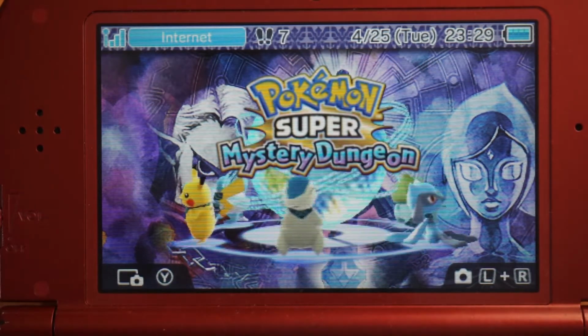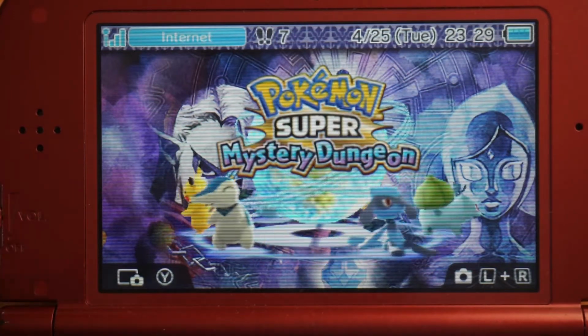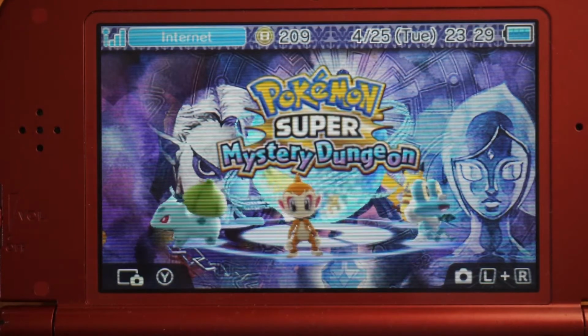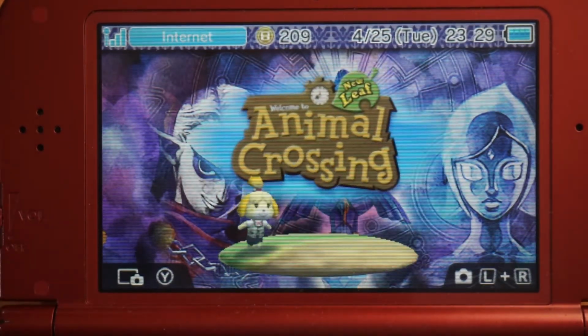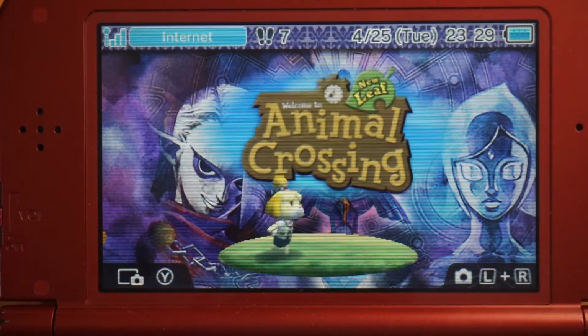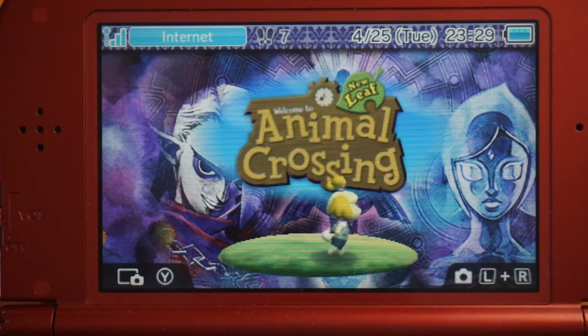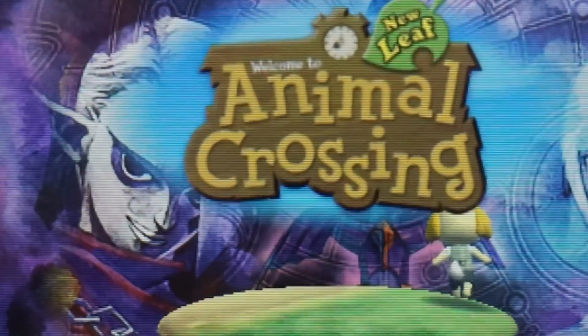And then I have Pokemon Super Mystery Dungeon. Since this came out in a year, there was no Pokemon main series game. I decided, hey, let me just get this because there's not a main Pokemon that came this year, and it's pretty fun. And then here I have Animal Crossing New Leaf. I've been getting into this game more recently because of the Welcome Amiibo update. I have a few like Zelda Amiibo I've been scanning in. You get a few Zelda characters to come into your game, which is really cool.